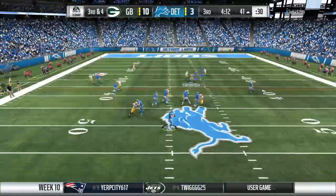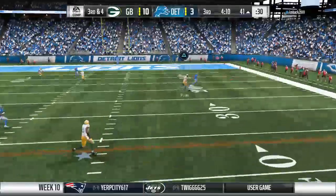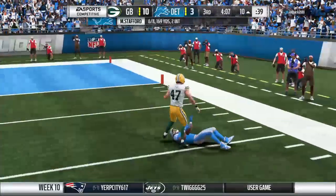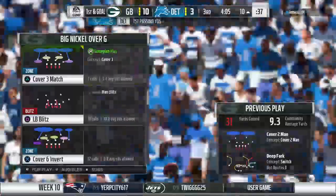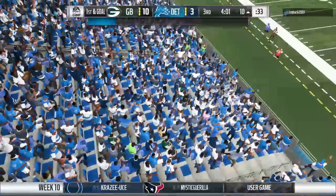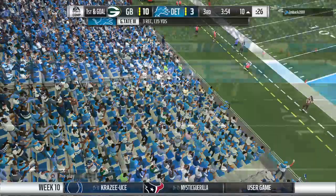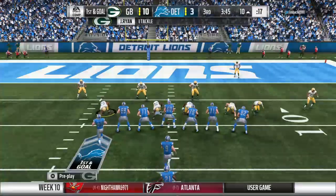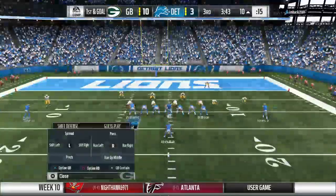From the gun on third down, Stafford. And Tate's got it. And he's taken down, but not before reaching the 10-yard line. They're able to convert on third down, and that sets up a first and goal. So now, following the big play, they've got a first and goal all the way down at the 10.